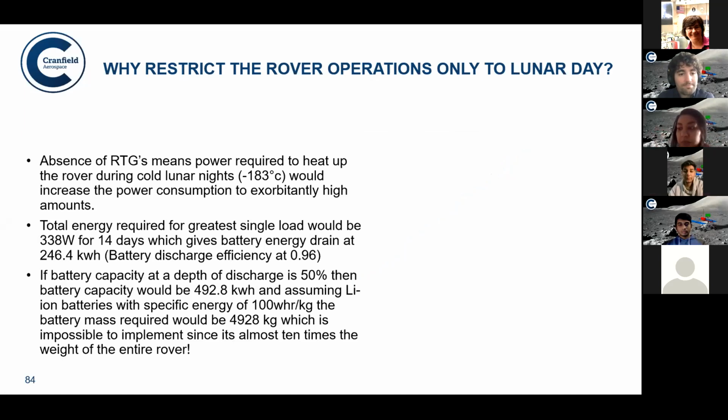Hi, everyone. Very good morning to you all back in Houston. I'm Harry, and I'm in charge of the power subsystem in our mission. I made up the power budgets. I took inputs from different work packages, and I came up with the power budget. I decided what components we're going to use. I decided the size of the solar arrays and everything, and now I will be presenting my slides.